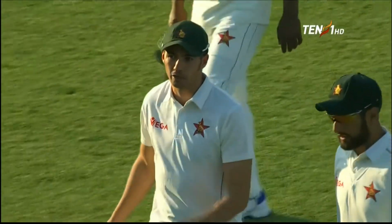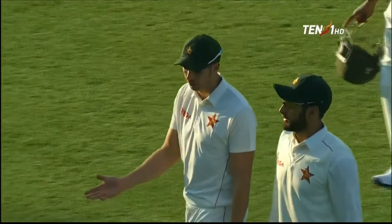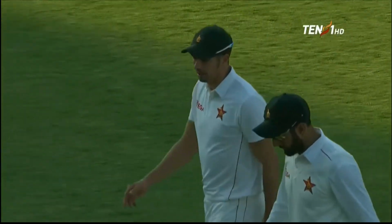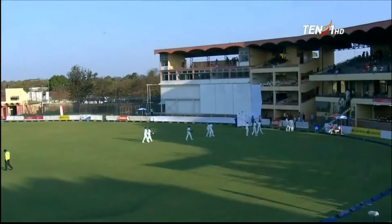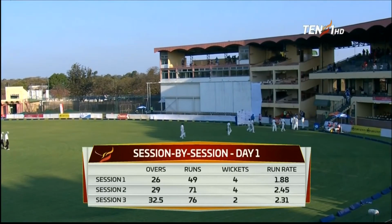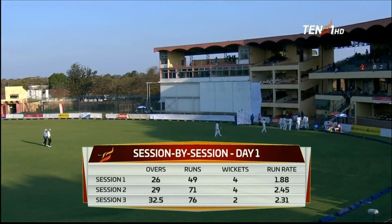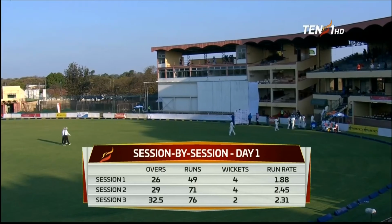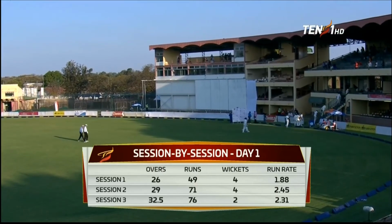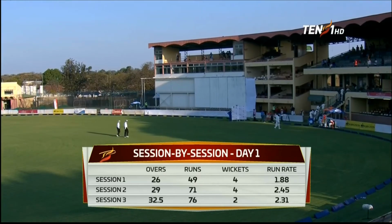Graeme Cremer will have a lot to talk about in the change room, how they're going to go about getting those 10 wickets so they can get batting again. It's going to be a process, and there's going to be one or two bowlers that are going to need to stand up. This is how the sessions have gone. 26 overs in the first one, four wickets. 29 in the second, and another four wickets. Their scoring rate started improving. And then at the end of today, just the two wickets for 76 runs in 32.5 overs.